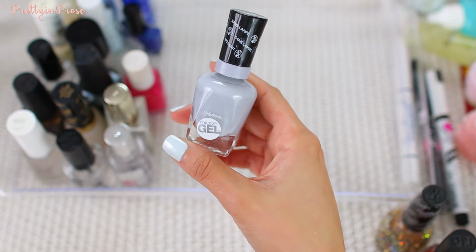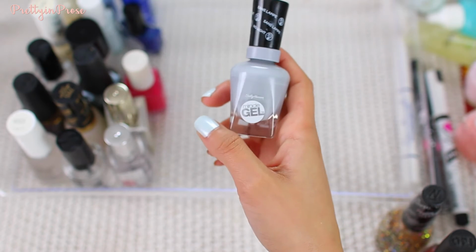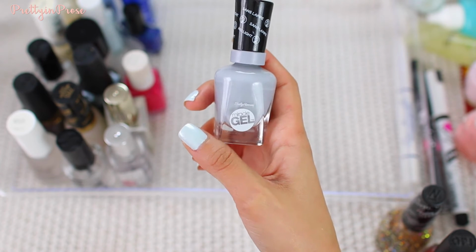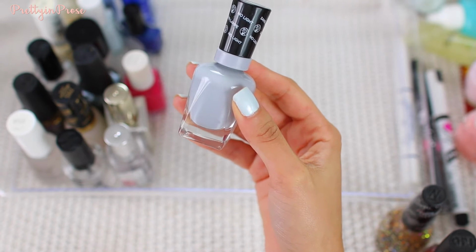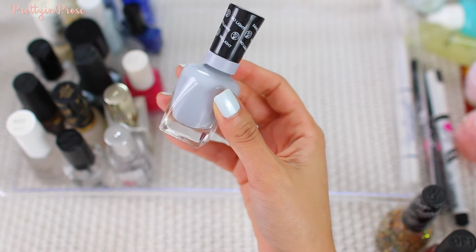I have the Sally Hansen Miracle Gel Nail Polish in Graffiti. I kind of feel whatever about this color. I feel like it looks a little bit boring on my nails. I love the shade itself inside of the bottle. It kind of looks just like a really cloudy, muted, grayish blue.